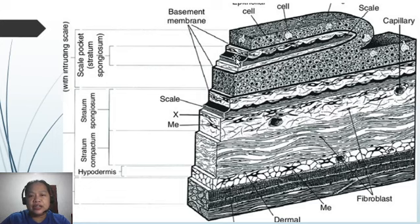So we have here the scale. This is the scale. This will show you the development of the scale, which derives from the dermis. And as it arises, it also passes through the epidermis. So we have there the dermis. There are two layers of dermis, stratum compactum and stratum spongiosum. Okay, so this is stratum spongiosum, stratum compactum, and the hypodermis are made up of loose connective tissue.